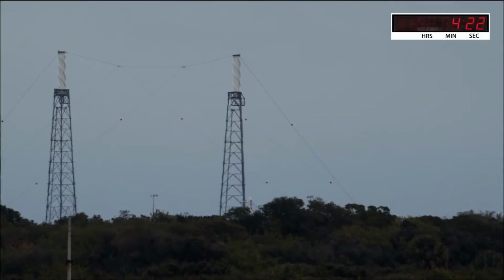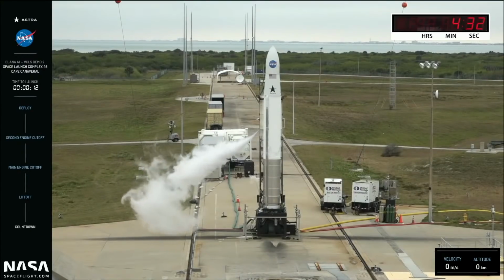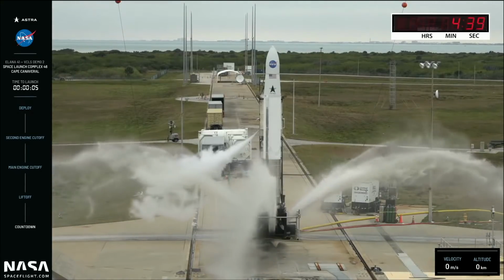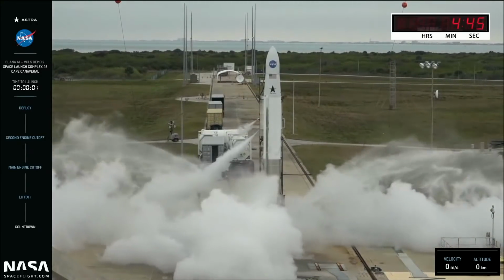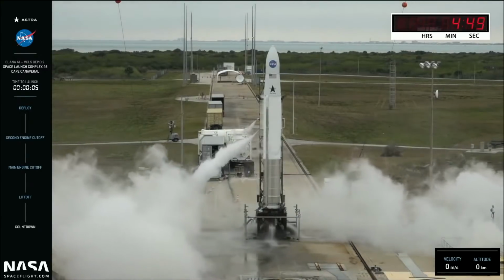Once again, the launch countdown was aborted at the moment of engine ignition. Astra confirms those engines did ignite. Here's a replay from Astra's launch webcast provided by NASA Spaceflight, showing the water deluge system now becoming active there in this replay. You'll see the engine startup sequence. And there's the engine startup and the abort just after engine ignition.